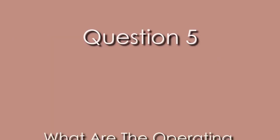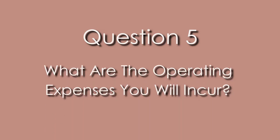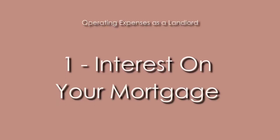And finally, question 5 is, what are the operating expenses you will incur? This is so important. It will start with the interest on your mortgage if you do have a mortgage, which is another reason why that mortgage advisor is so important.